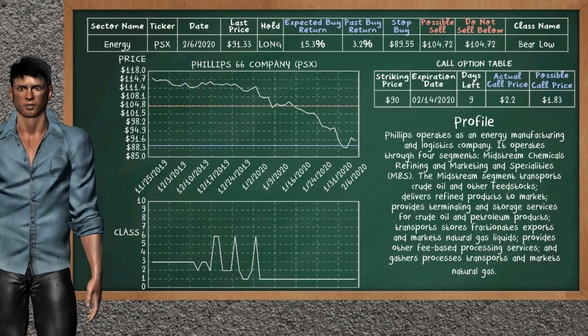On the call option table, Phillips 66 Company has a striking price at $90. For this option, the actual call price is at $2.2. But we expect a possible call price at $1.83.